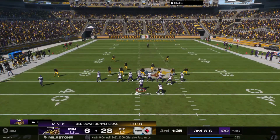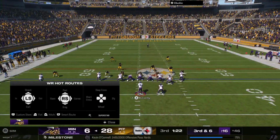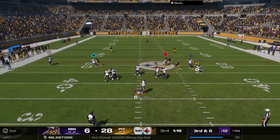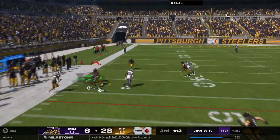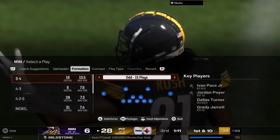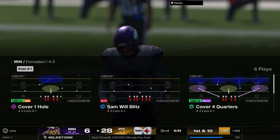This offense in desperate need of a conversion as they come up on 3rd down. Again, he'll drop to throw. Into a double team, and it's intercepted. And the Steelers will have solid field position here as they take over at their 45-yard line.